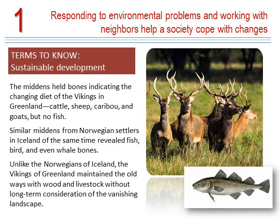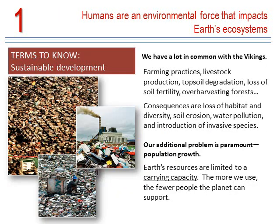Unlike the Norwegians of Iceland, the Vikings of Greenland maintained the old ways with wood and livestock without long-lasting consideration of vanishing landscapes. So basically, the Norwegians were trying to use what they had, not what they could bring with them. When one civilization went one place, they said, okay, we can't grow our cattle as big here, but let's go see if we can fish and get some sea life out of the ocean. Didn't happen over there. So sustainable development, right?